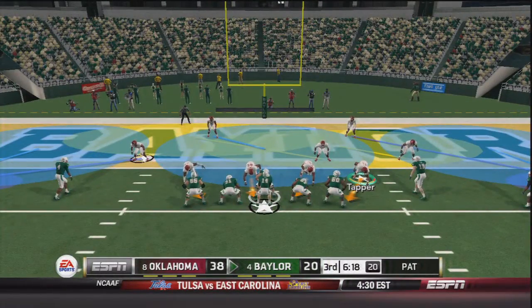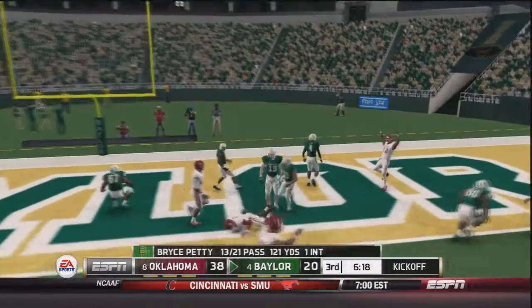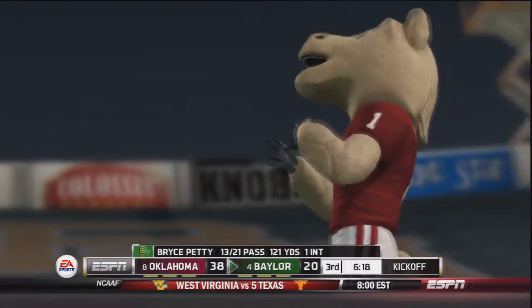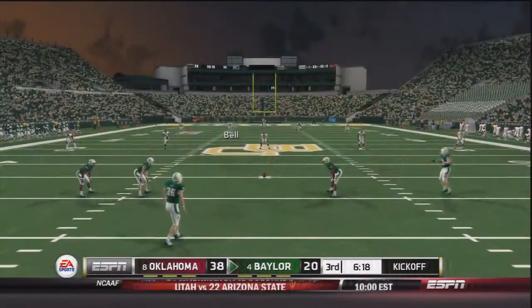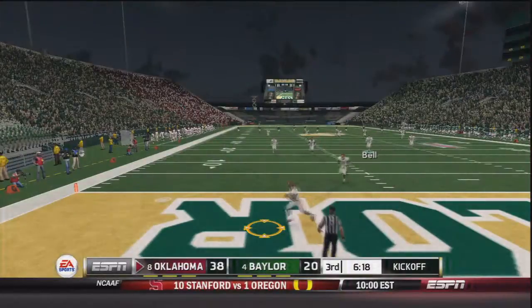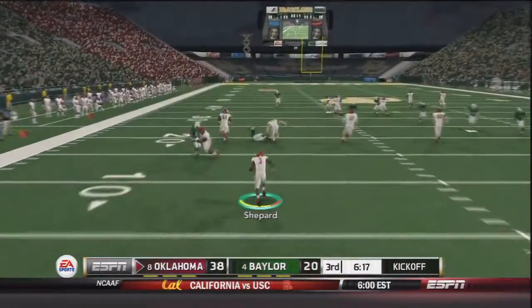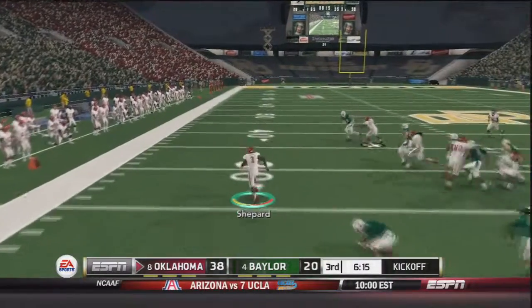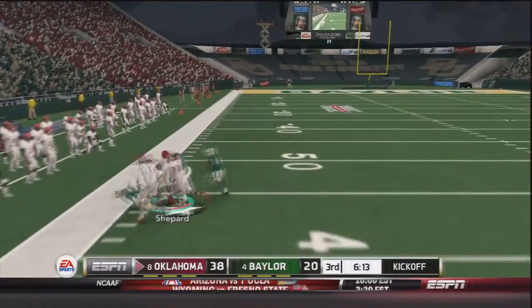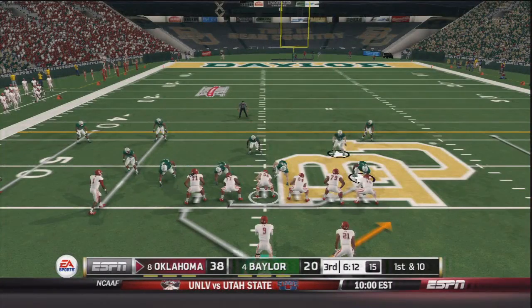Maybe they'll play better as they come out to go for 2, as Petty drops back and throws, and that would be tipped away by an Oklahoma defender. He moved really fast. I don't know if you could see him. So now down 38-20, they need their defense to come up with something huge this half. Probably more than just one huge play, as Sterling Shepard is now back returning. He's out across the 20, down past the 40, and Sterling Shepard has a huge 52-yard return to give Oklahoma tremendous field position.